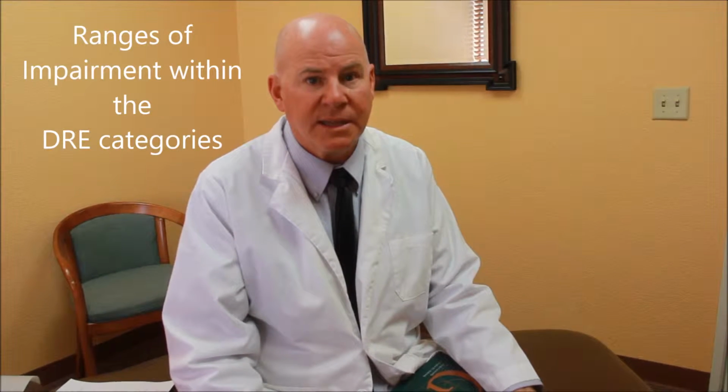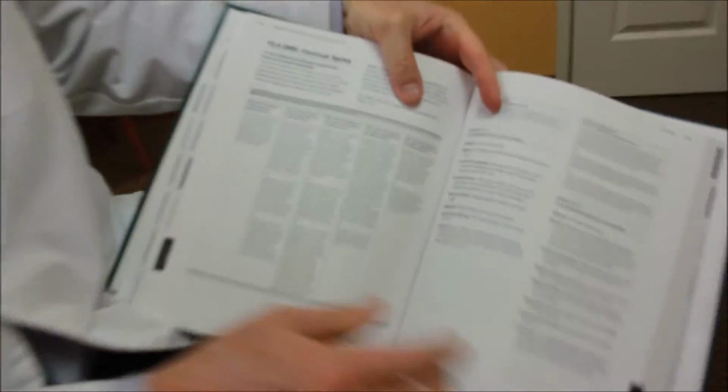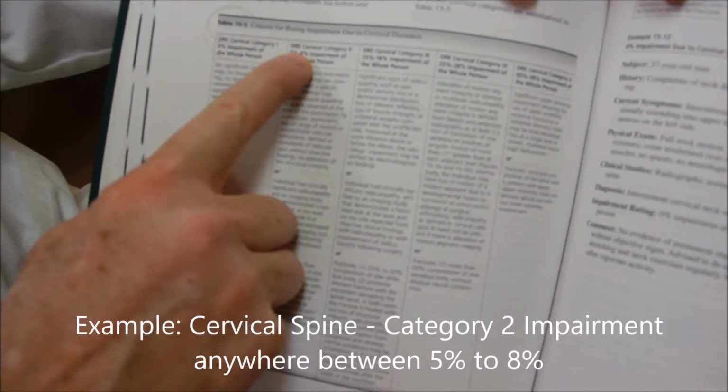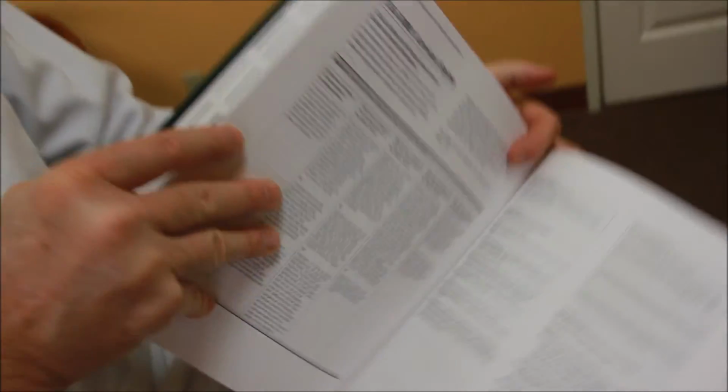Today I'm going to talk about the ranges of impairment within the DRE categories. For example, for the cervical spine, if there's a category 2 impairment, it's anywhere between 5 and 8%. And there's always a lot of question as to why someone would get a 5% versus 6, 7, or even 8%. And I'm going to clarify that a little bit here today.